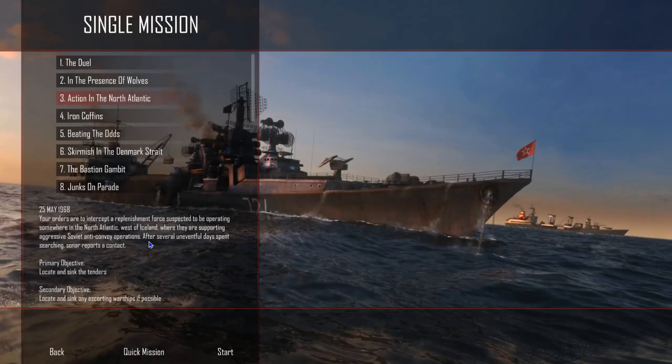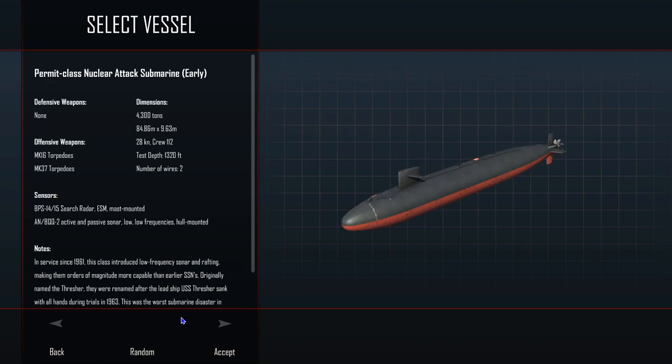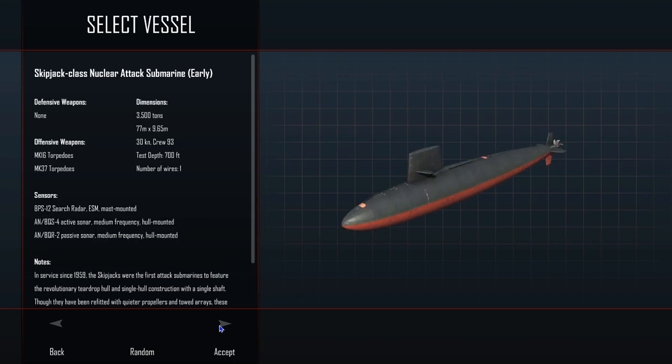We are back today in Cold Waters. I was planning on doing the third mission today. Let's just hop right into it, shall we? So, guys, we're going to use the Skipjack class once again, because I like the Skipjack class. However, I also like the Los Angeles class, which is not here. That's a very nice sub as well.